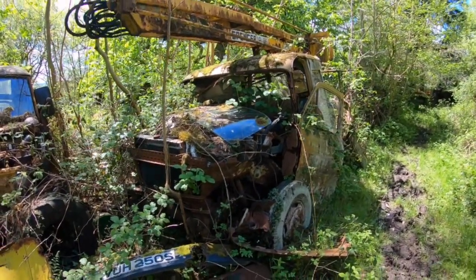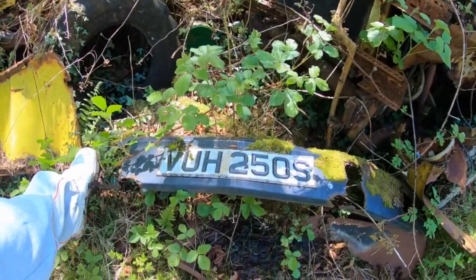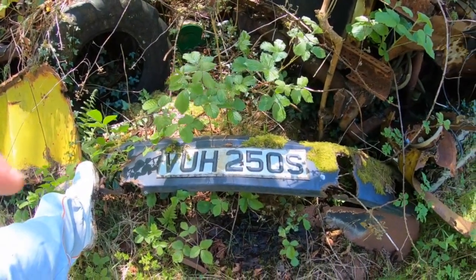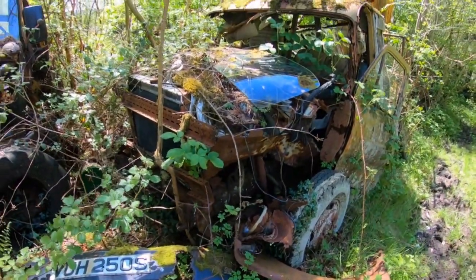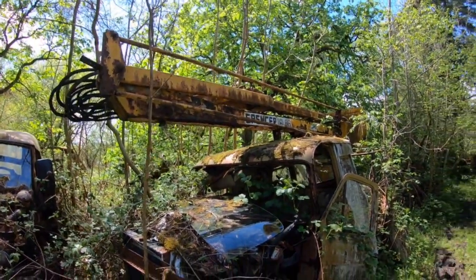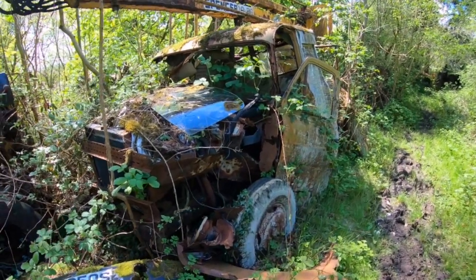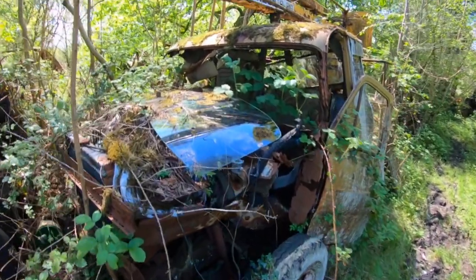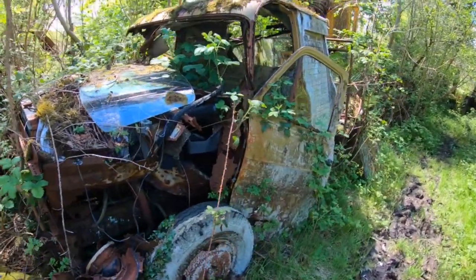Right, so here's another one for you to guess. A little bit of history for you. There's the reg, VUH250S. Obviously would have been backwards at one point, being the older vehicles compared to what we get today. What is this? Got the big Spencer boom on the top, cherry picker. I'm going with transit in my head. Early transit. How right am I? That's what it looks like anyway.